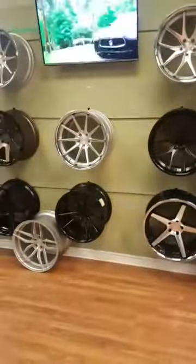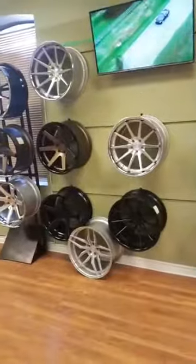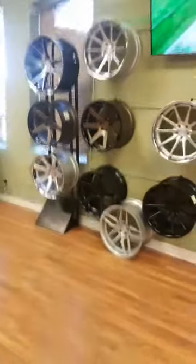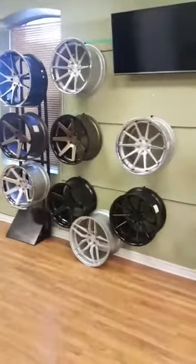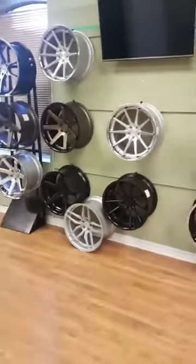And we even take the wheels outside to your vehicle and put them beside it, so you can say, okay, does that look nice? Or let me try this one or that one. So that's always a good option too. And if you're going to shops where they don't do that, then someone's just being lazy.